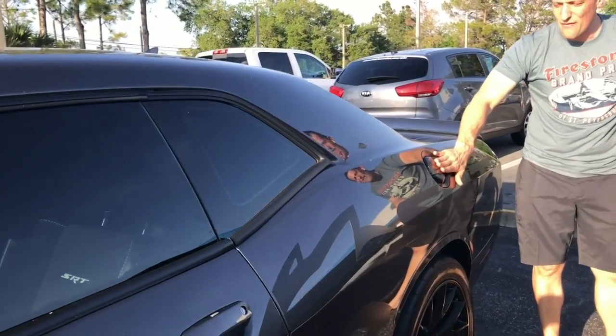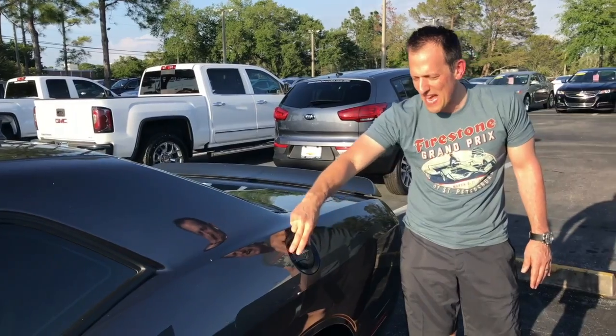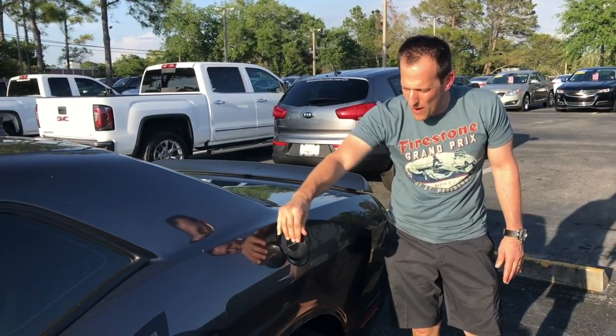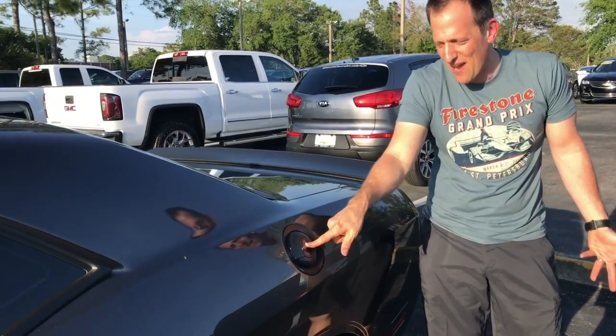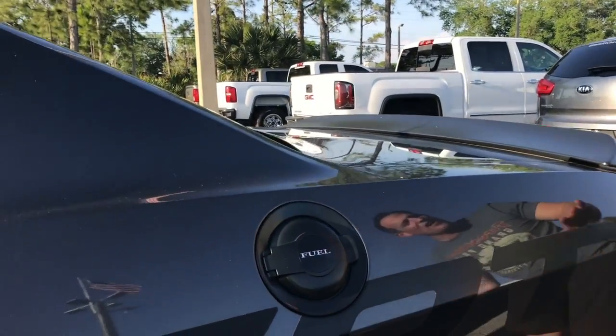I'm really, really loving that Dodge is doing stuff like this. It's giving that old gas door look, the way it opens. It says fuel. Those letters scream back to 1970. It really has that nice touch.